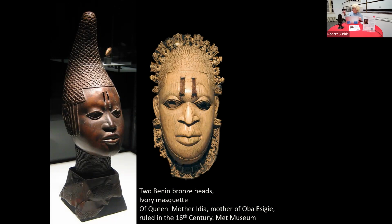Okay, so now I've shown you this masquette. That's in the Metropolitan Museum of Art. It's made of ivory, and we know that this represents the Queen Mother Idia, who is the mother of the Oba Ezegie. So this is a historic figure meant to be understood as a portrait of this Queen Mother, who was the second most powerful person in the Oba kingdom after the Oba himself, who's the king. It's the Queen Mother, the mother of the Oba, okay? And this is made of ivory.